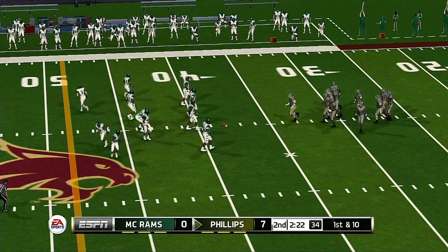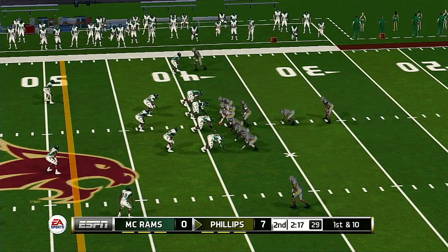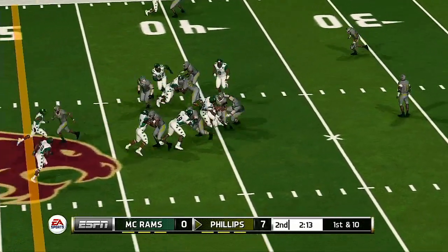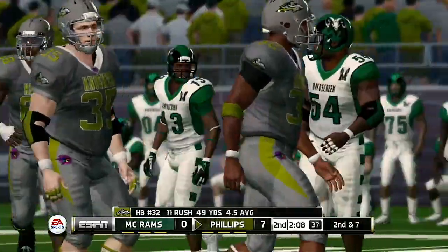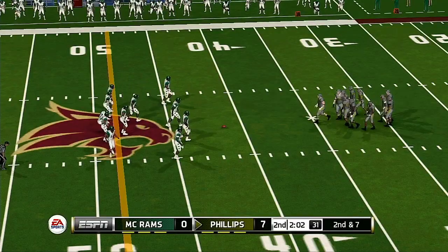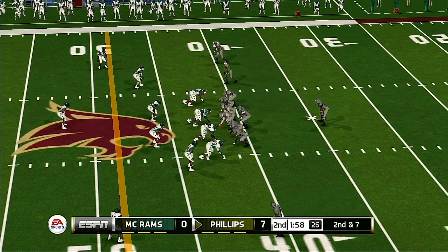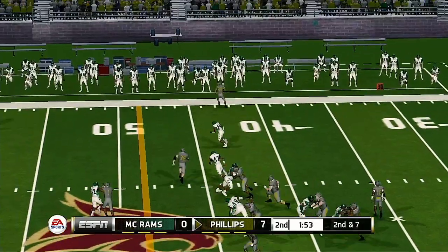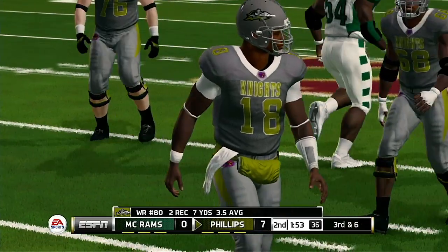First and 10. Ball on the 38-yard line. And he makes it out to about the 41-yard line. That'll make it second and seven. Gets it. He's in space. Steps out of bounds at the 42-yard line.